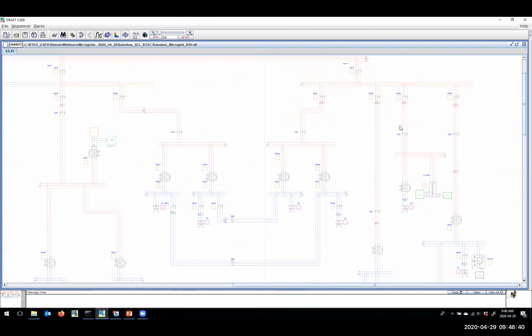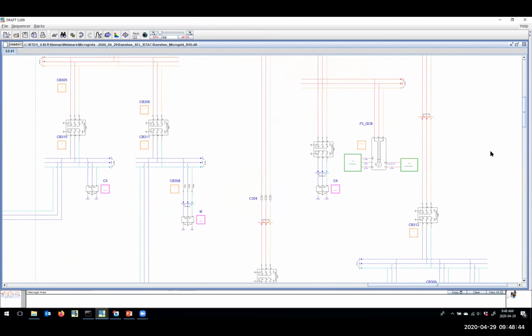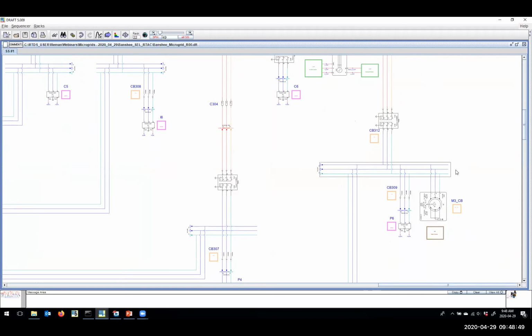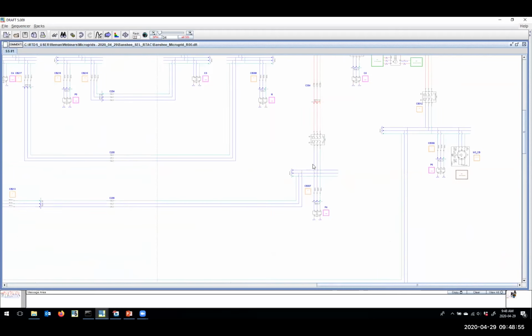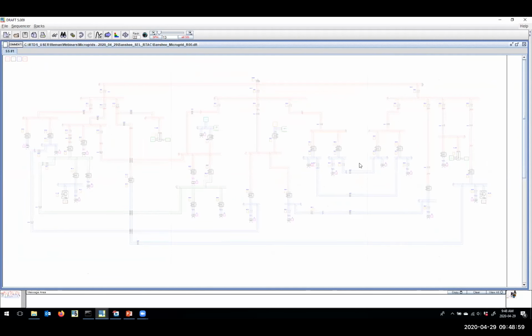Lastly, we have area 3. In area 3, combined heat and power generation is being modeled using a synchronous machine. And similar to area 1, we also have a motor load here. Now that's just a quick overview of some of the basic layout of the case.